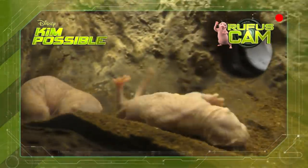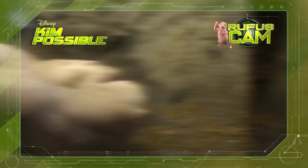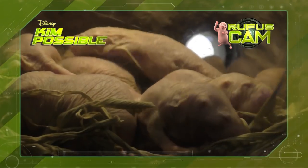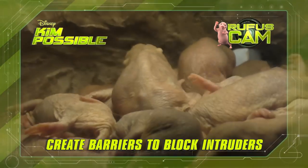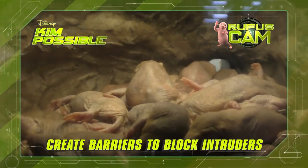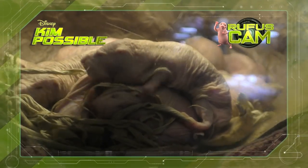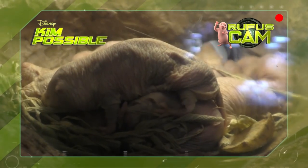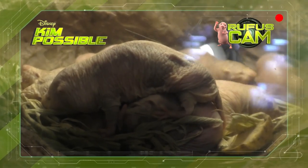Man, do you have any idea how fast you're going? If trouble occurs, these pint-sized patrolmen have been known to pile on top of each other and create one big naked mole rat barrier to block intruders. Sure feel sorry for the guy on the bottom. Get off me, you're breaking my back! Shego and Dr. Drakken wouldn't stand a chance down there.